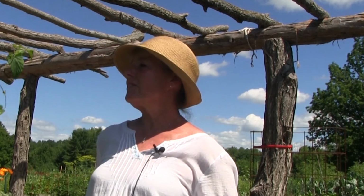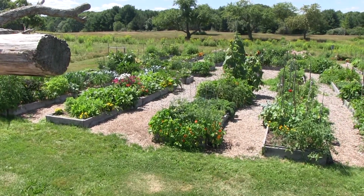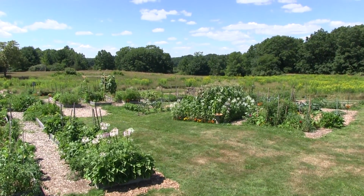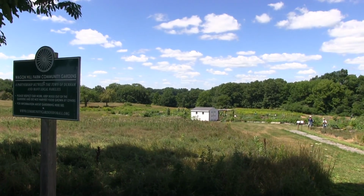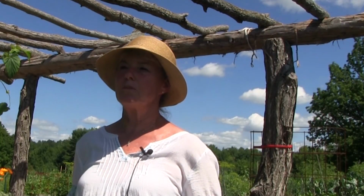Well, we're really starting to gear up on major harvest now, and the gardeners are going to have to be really busy harvesting and keeping up with all of the harvest. And so from now until the end of the summer, it'll be a lot of picking and reaping the benefits of all the hard work, until fall, when things start to wind down and we start to close things up.